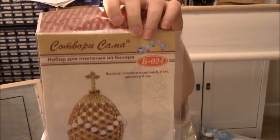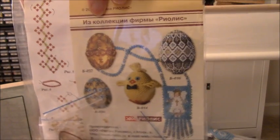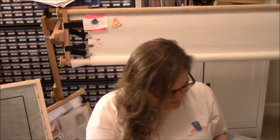And all the beads and everything are in here. The instructions are in English. I can see through it, but again, with the temptation, look at these 3 eggs. I don't really care for the chick, but look at the other 3 eggs. I want those. I really want those. I just imagine having like a bowl on my dining room table and it's filled with beaded cross-stitched eggs. Kind of like Fabergé, but less expensive and maybe cooler because I did it, you know?